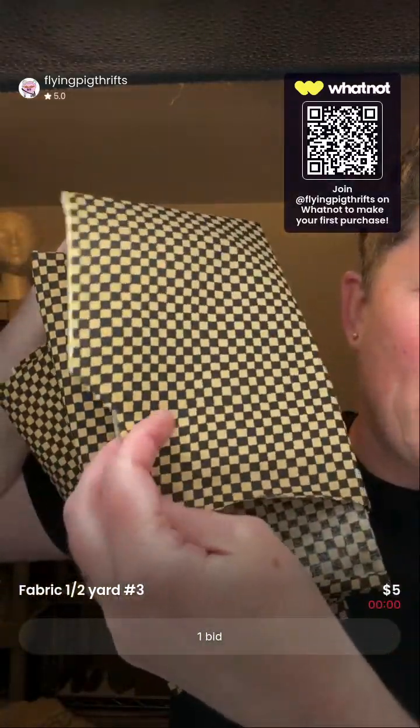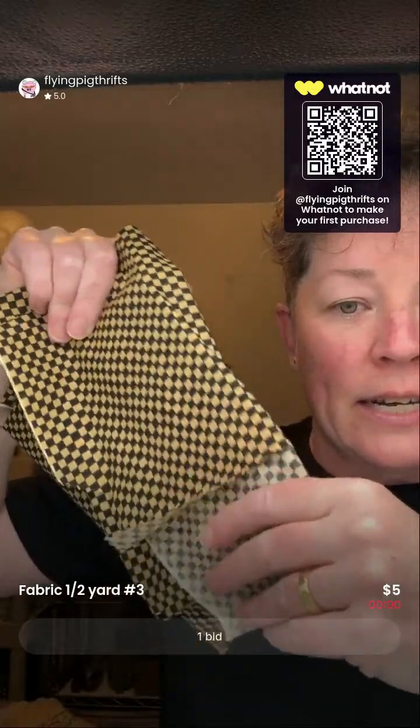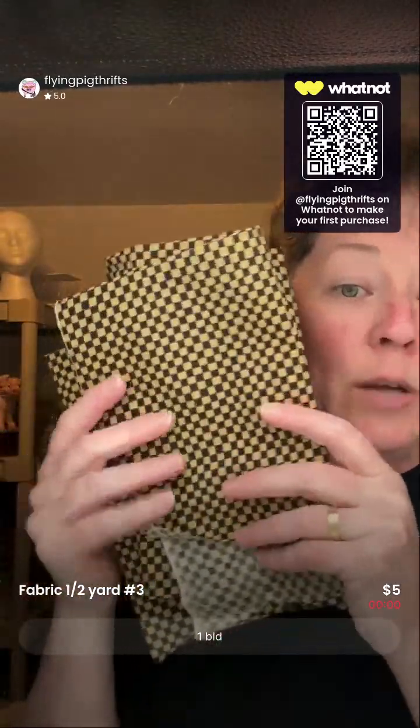Someone took a little sample out of it, but it almost feels like paper. It's so stiff, this cotton. I believe this is cotton. It's not like stiff, but it's just like, this has not been washed at all. And there's only 3/4 of a yard here. Okay, on this.